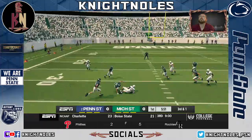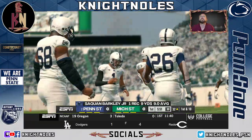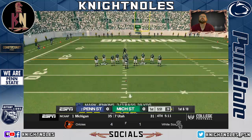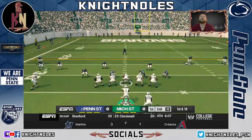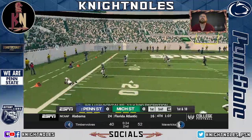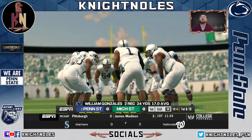Throws complete, he's got space to work. The Nittany Lions always have guys that are near the top statistically, and that's no exception today. We're really looking forward to watching this kid play. What we're seeing right now is just a great connection between the quarterback and his receivers. They make these plays look effortless.